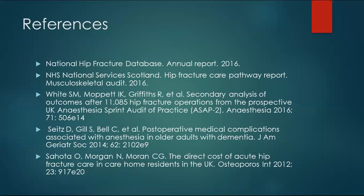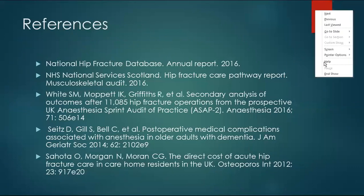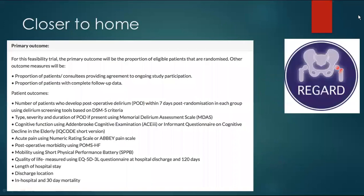Could you go back to the REGARD slide, slide 4? So this is a feasibility trial. I think it's looking at Heartlands, Warwick. And I think there's 4 in the West Midlands, I think. Yeah.